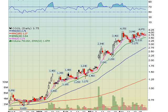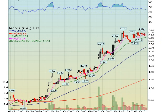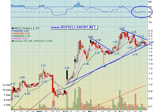That one is coiling right there. GLUU is also coiling at the $4 level. If these ones pop, MCZ pops shortly thereafter. And looking at these charts, MCZ has one of the nicer charts. I think we're very, very close to a very nice move on this stock.